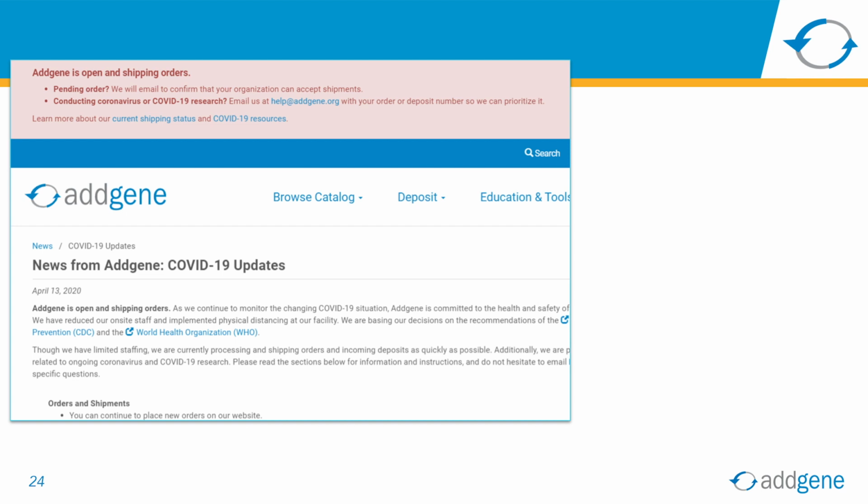So what you see here is the red bar called our site-wide banner, which we update with the most pertinent information about Addgene being open and our shipping logistics, and link to some more information for scientists. One of these links goes to our COVID-19 updates page. We keep this page updated with the most current information on our shipping and logistics. This has information and instructions for how to place shipments on hold, how to prioritize COVID-19 research-related orders, and more.